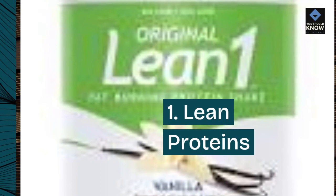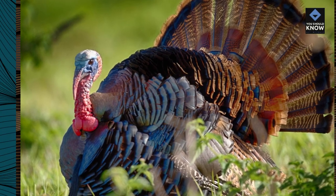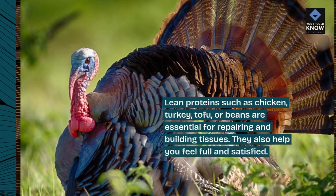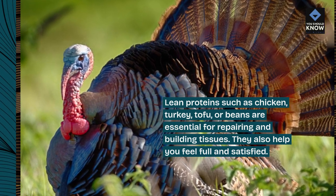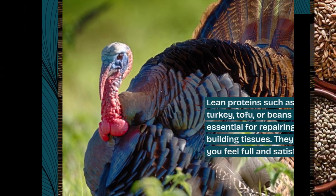1. Lean proteins. Lean proteins such as chicken, turkey, tofu, or beans are essential for repairing and building tissues. They also help you feel full and satisfied.